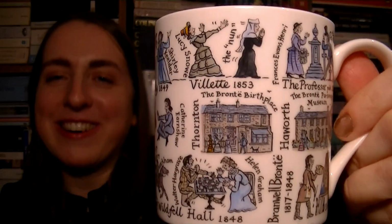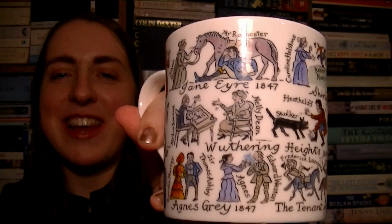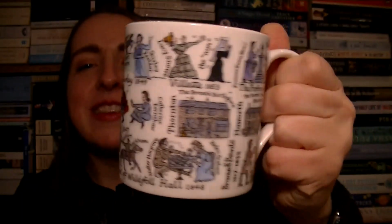But yeah, of course, my favourite is Villette. Look at the nun. Very entertaining, and also I must say I enjoy the Jane and Mr. Rochester one where he's holding his head when he's fallen off his horse. And also look at this book I've recently been rereading. Really fun little drawings that really capture, to some extent, the main characters of the novel.